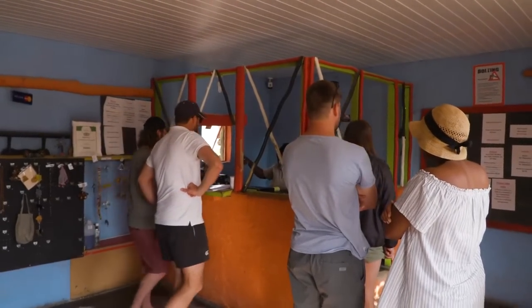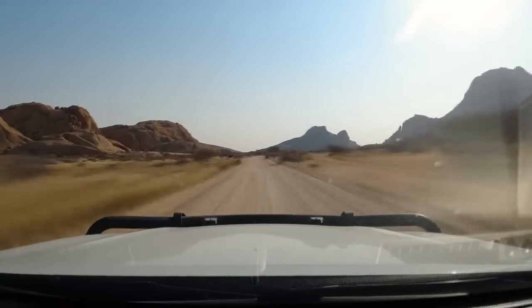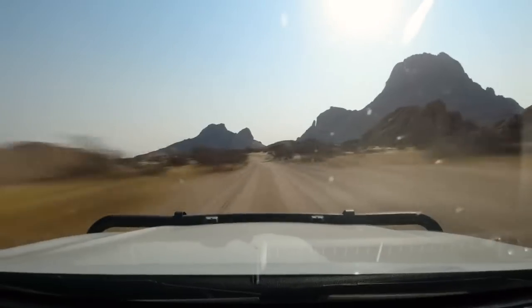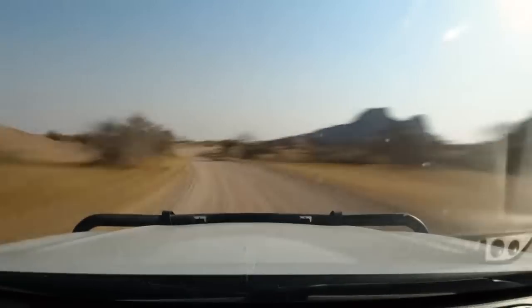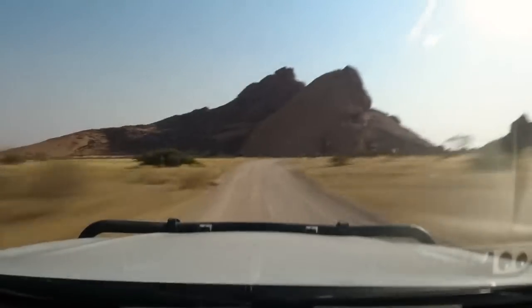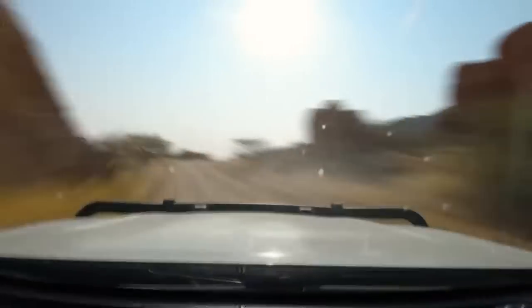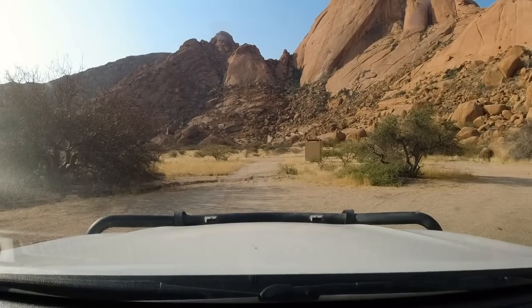So we've checked in, and now comes the hard part. We've got to pick a campsite, and what's so awesome about Spitzkoppe is that there's all these wild, self-catering, dedicated camp spots spread out over this whole area, and you can drive around and pick whichever one you want, and every single one of them is so amazing. So that's going to be tough, but I don't think we can actually go wrong. I think we'd want to find one with a view of the main Spitzkoppe, but we'll take what we can get.